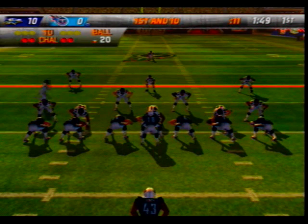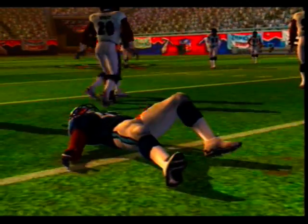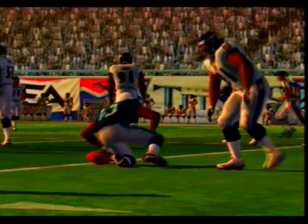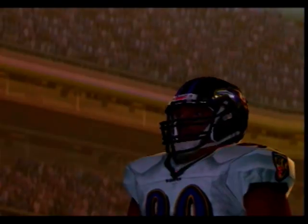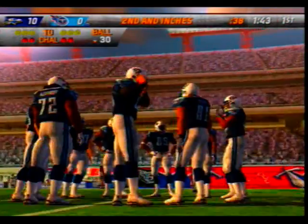Bryant goes in motion. Receives the handoff. Taylor comes up to make the play at the 30-yard line. When your offensive line is getting a good push up front, it's a lot easier to pick up yardage on the ground.